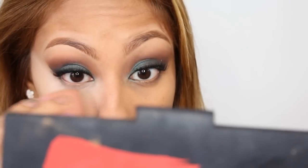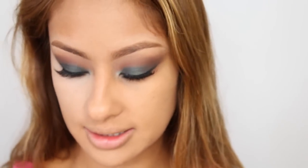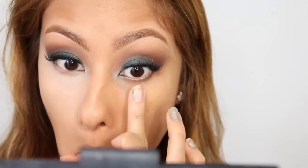It's not creasing or settling in my fine lines yet. I'm sure it would if I didn't set it with anything. But I'm going to set this with my banana powder, and the reason why is because I set my concealers, period, always. As you guys can see, that lifted up my eye so much. Yes, this is too light. Once I bronze my face and everything, it's not going to look like that, I promise. So do the same thing to the other side.